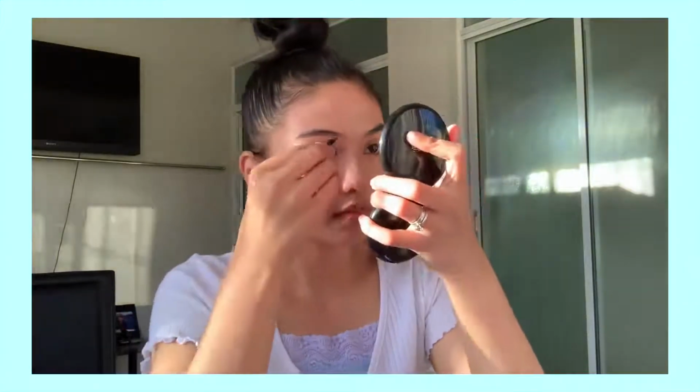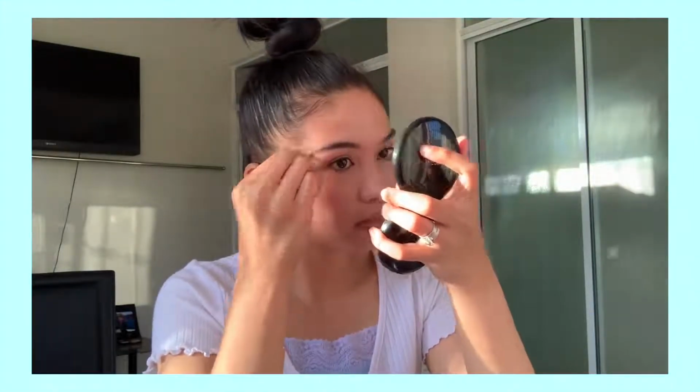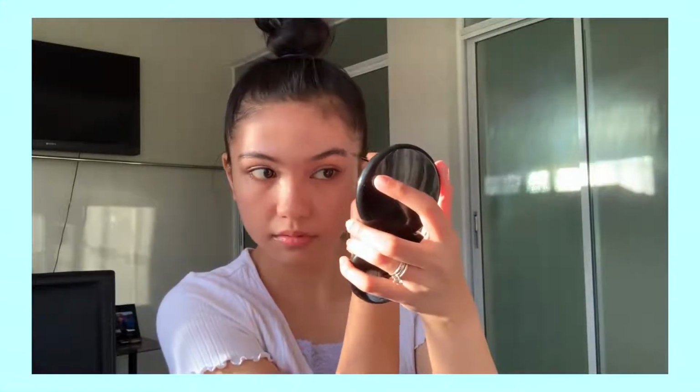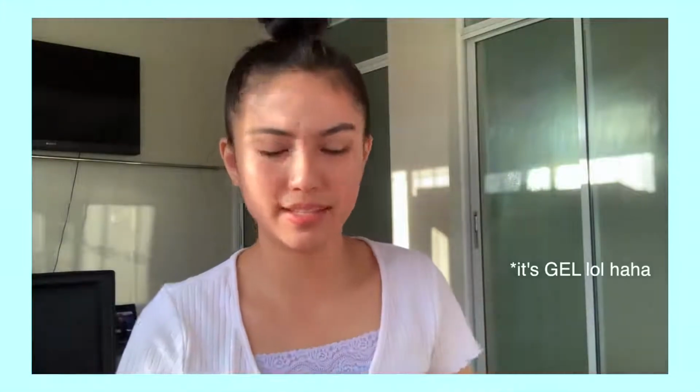And next is my brows. For my brows, I'm gonna use this Maybelline Brow Master, and then this Nichido brow paste.